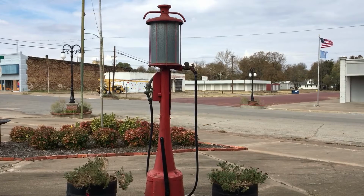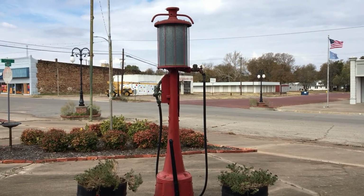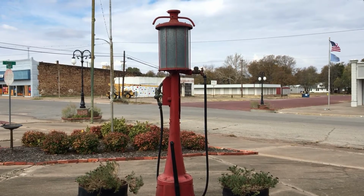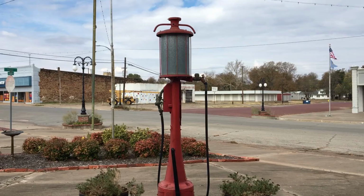I think at the top of the pump they usually had a glass cover. But this one, I guess the glass is broken. It's been replaced by metal.